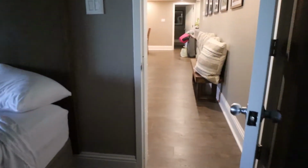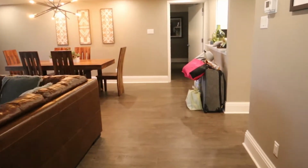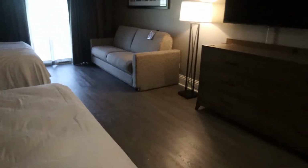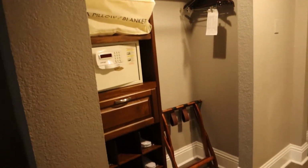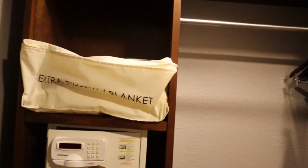All right, so heading out of here, we'll go see the other bedroom on the other side. So here's our kitchen again, and we'll go in here to the other bedroom. This is where our daughter slept. It's kind of the same. Got your 2 queen beds, your TV, your dresser, your pull-out sofa. Nothing really different about this area. Over here, pretty much the same. Closet system, luggage rack, safe, extra blankets.